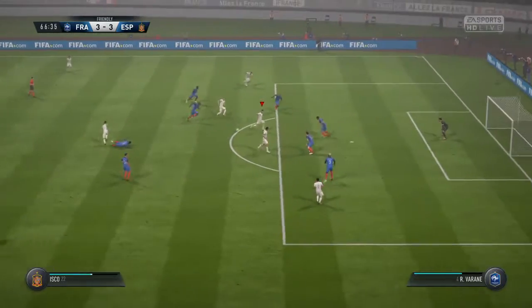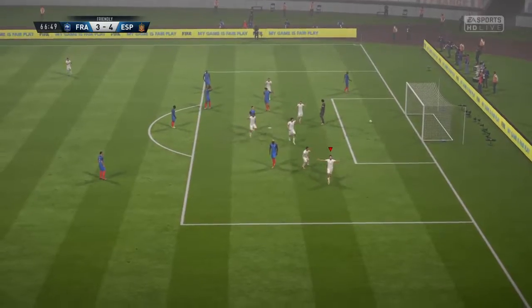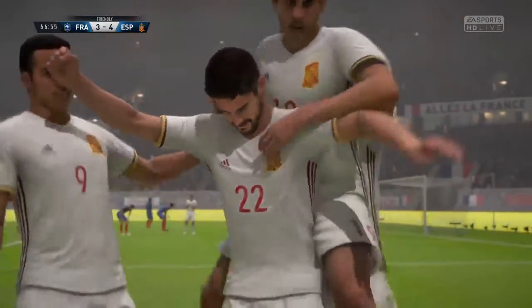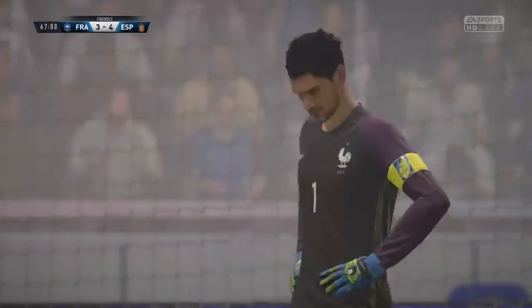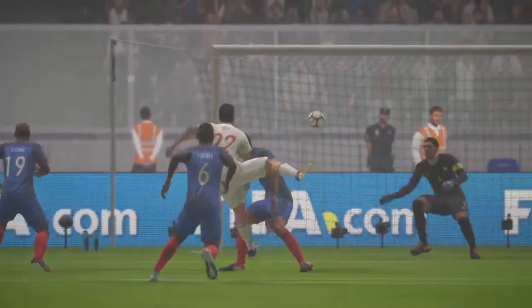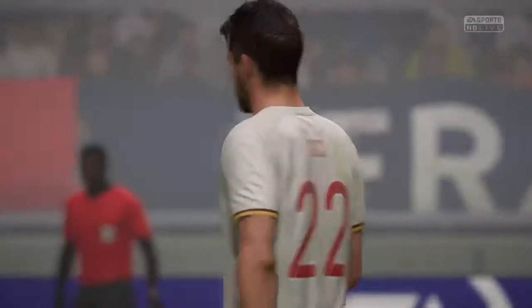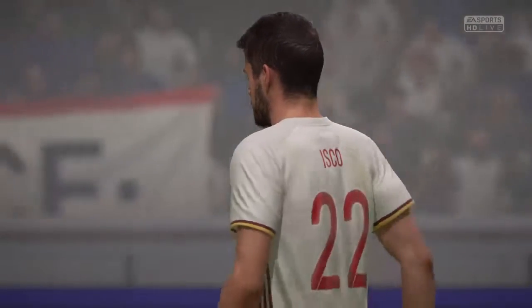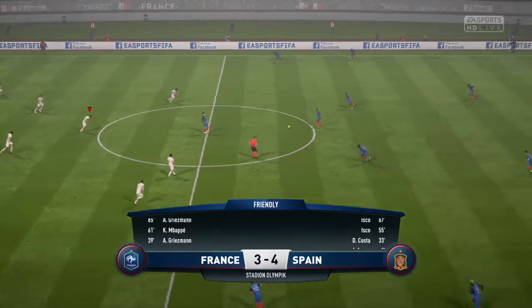Sergio Busquets. Isco! It's a goal and they're in front. Well, he's doubled up here with his second goal, and he took it in excellent style, just like the first one. France are behind.